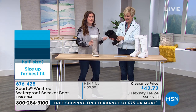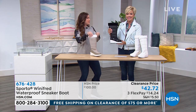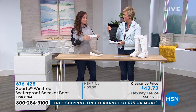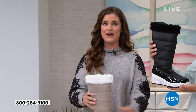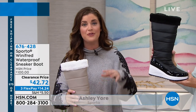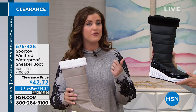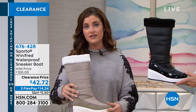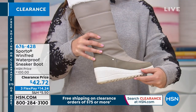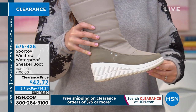When I was growing up, I did not have cute winter boots, you know? No. And this is like, you've got the boots with the fur, you know? I love these so much. You've got that really great quilting as well, and everything that Sporto is known for built into this boot. So really gonna keep your feet warm, keep your feet dry. You've got that double seal here between the upper part of the boot and the outsole, so that's what really does it when it comes to the waterproofing.